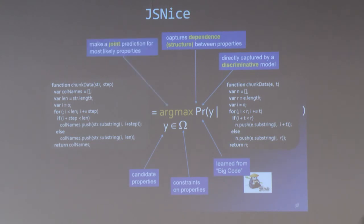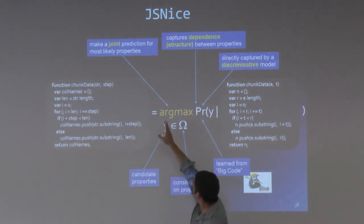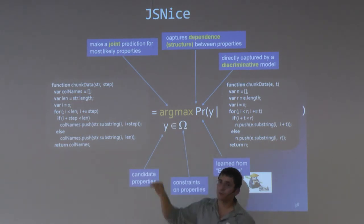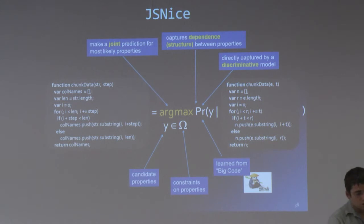All right? And finally, what you want to do, and that's another probably common mistake in many of these PL papers that use models, is that they predict separately, they try to predict marginals. Well, here, what you really want to do is to make a joint prediction. You want to predict the most likely assignment for all of the variables together. You will make a joint prediction.